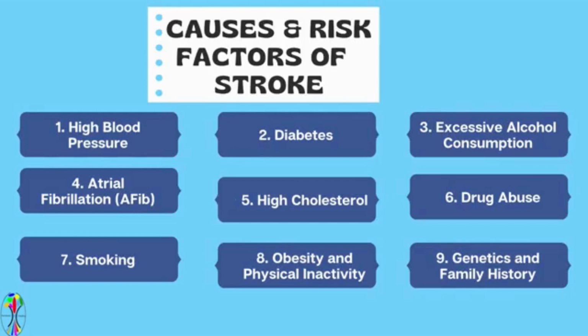So now, what are really the causes and the risk factors for stroke? One of the very important risk factors for stroke, including both hemorrhagic stroke and ischemic stroke, is high blood pressure. When blood pressure is consistently elevated, it puts strain on the blood vessels, which increases the risk of that vessel getting damaged. And there could be a clot or there could be bleeding.